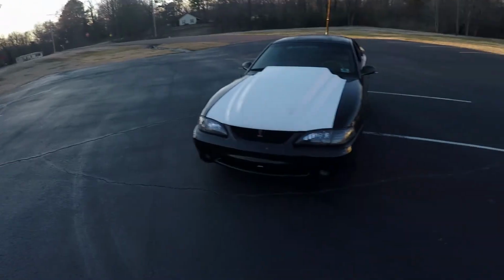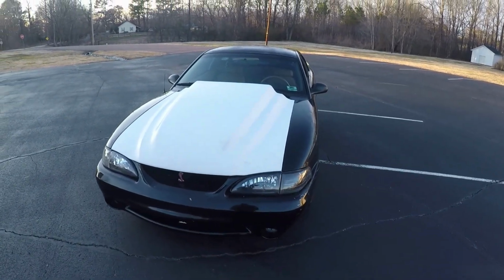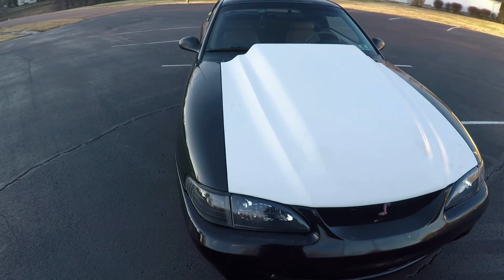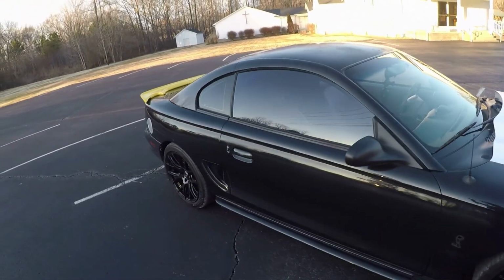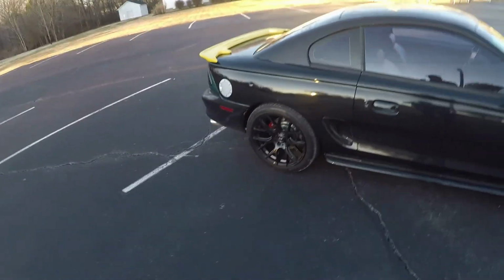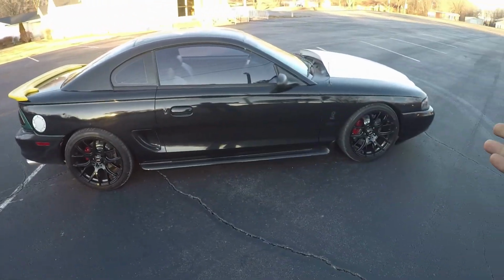Alright guys, now I'm going to give you a quick overview on the car. Like I said, this is a 97 Mustang Cobra. As you saw in the other video, the engine did get destroyed. It has been Coyote swapped, but I want to go over a few other things that have been done to the car. First things, of course, you can see I got wheels and tires.